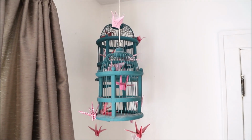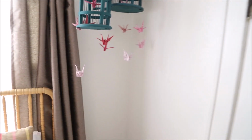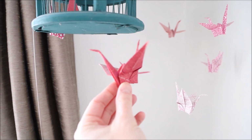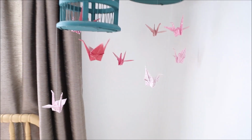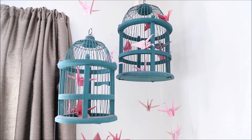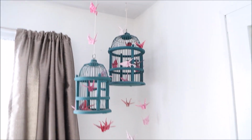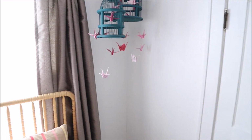And then over here we have their decorative bird cages with these little origami cranes that I made. I folded these before our youngest daughter came home, and she was adopted from China at the age of 21 months, and so I made all these cranes. I made 21 cranes, 1 per month that she was not part of our family. Just kind of a symbolic thing, and so now it's sort of just a decorative piece in their room, which I think gives it a little bit of whimsy.